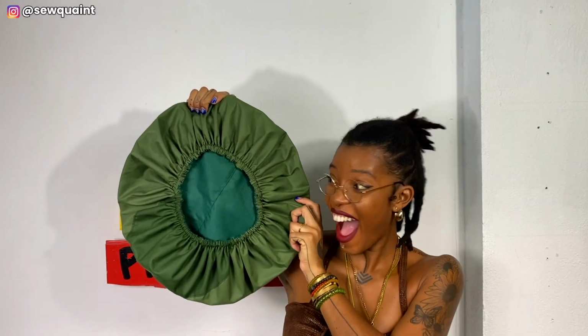You can make tote shopping bags in so many different colors. You could just make it in white, you can make it in an off-white color, or you can make it in all the beautiful colors that there are out there in the rainbow. You can print on it, you can add applique to it, you can tie-dye your tote bag. The possibilities are endless.